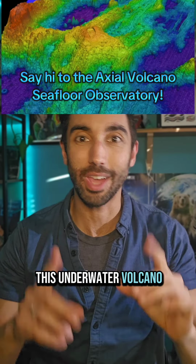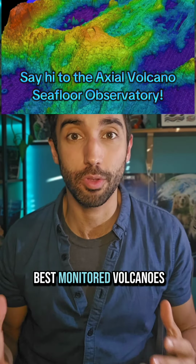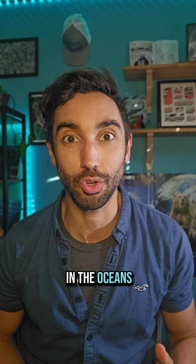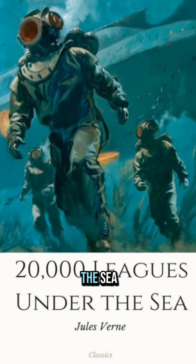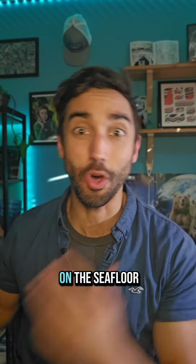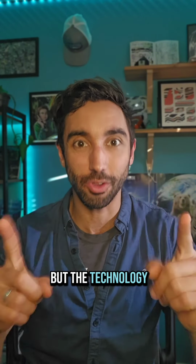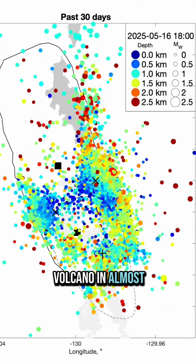This underwater volcano has its very own science observatory. In fact, it's one of the best monitored volcanoes in the world, and certainly the best monitored volcano in the oceans. I know what you're thinking, this sounds pretty sci-fi, also sounds very Jules Verne, 20,000 Leagues Under the Sea. Unfortunately, we're not quite at that level where we have human-occupied stations on the seafloor, especially at this one that's over a mile deep, but the technology is very cool and allows us to monitor this volcano in almost real time.